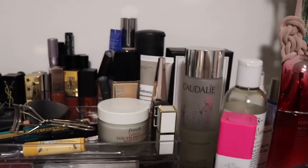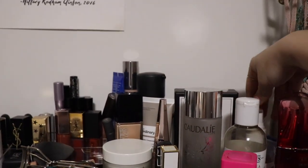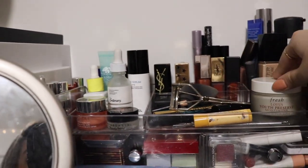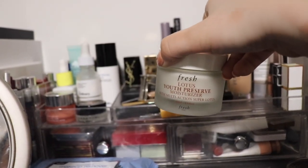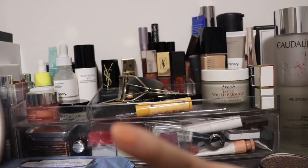Then down here, I have all my skincare. So I have a jade roller back here. This is a brush swatcher. We have more skincare here. I use the Fresh Lotus Youth Preserve face cream. I love this. Not a fan of the fact that it's now like $48. What? Why?